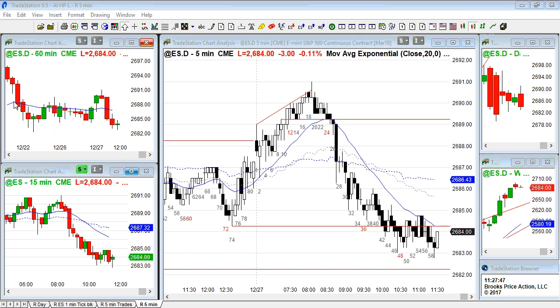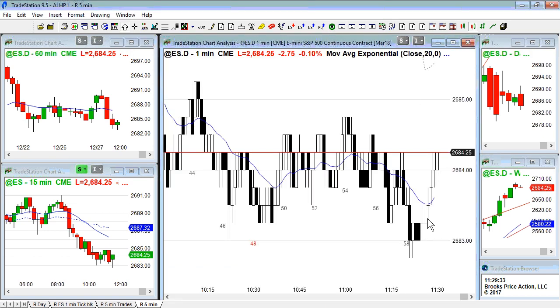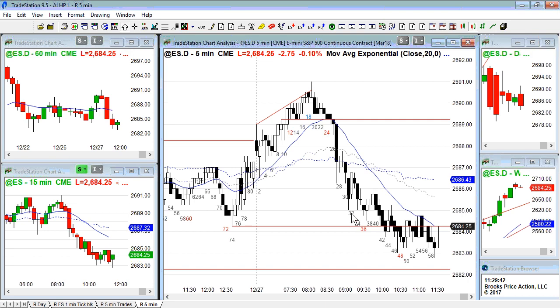Location and the context. 15-minute bar, trying to get a double bottom, slightly lower double bottom, with the bar closing on its high. 1 minute chart. No, we don't have a lot of bars closing on their highs, but the context is good, and the inability of the bears to make money is good.